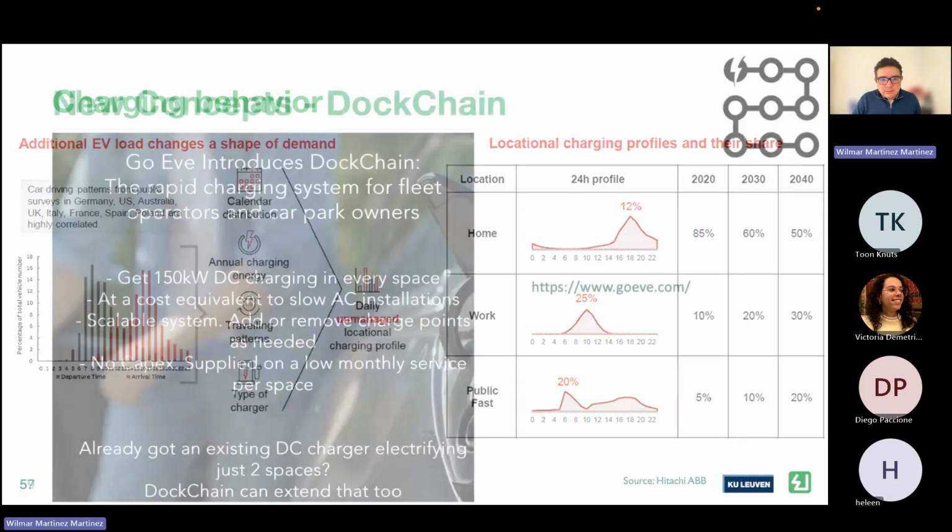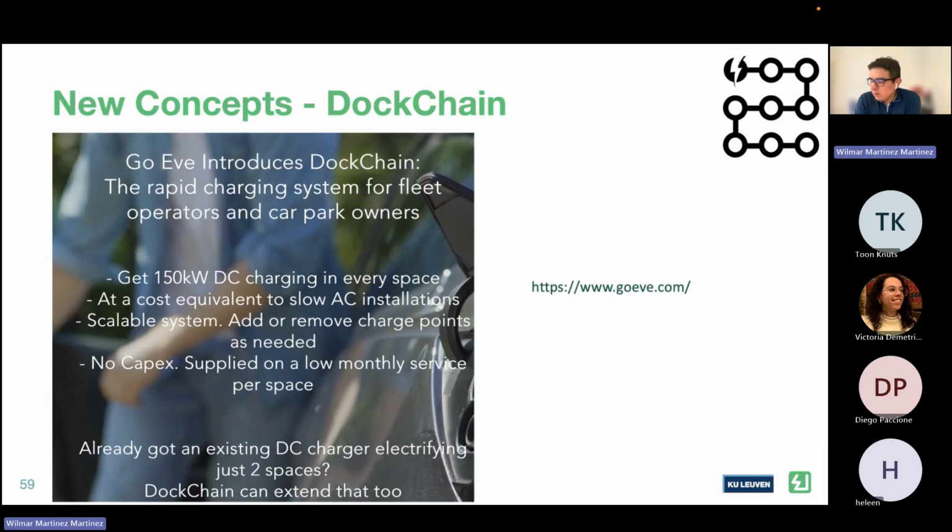Just to finalize, these are the last parts of my presentation. These are new concepts. I happen to know this company called EV, which is offering this concept of blockchain. For instance, here you can see the rapid charging system for fleet operators. You can get 150 kilowatt DC charging in every space, and it's cost effective. You don't pay the capex, so that's the business model, and it's a scalable model.